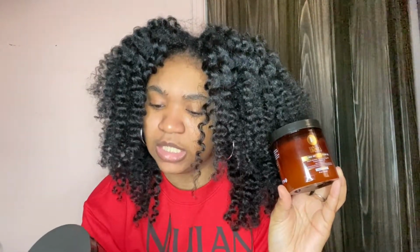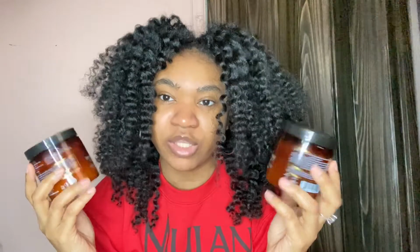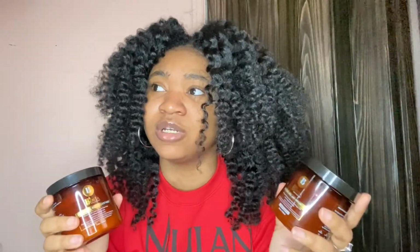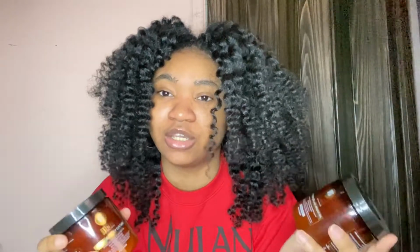So I'm not sure what the difference between the styling gel and the custard is. I have to do more research on that before I do a demo, because I don't want to use nothing wrong, you feel me? So I have the styling gel and the curly custard. The only custard that I've ever used is from My Organics, and that was definitely a custard. But the styling gel, when I think of gel, I think of like eco gel. So I'm not sure.